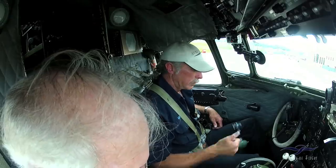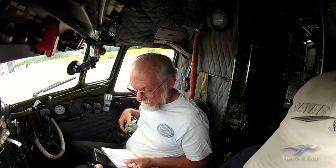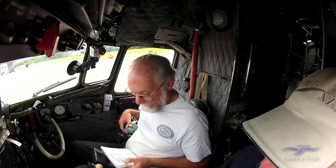He was my AI, and he's helped us do some things and confirming things that we've done, like make sure everything's secure in the back, and all the control locks are basically out, and we've got the chocks pulled and things like that. Hydraulic levels are up, oil levels are up, and going over how much fuel we've got and things like that. So engine start checklist.